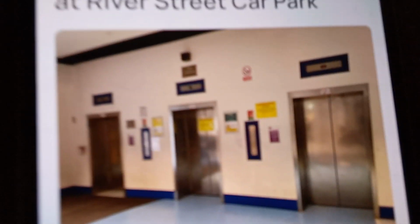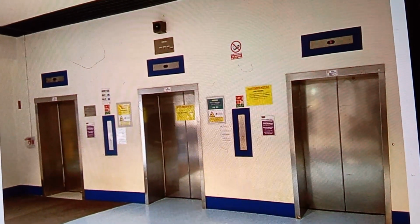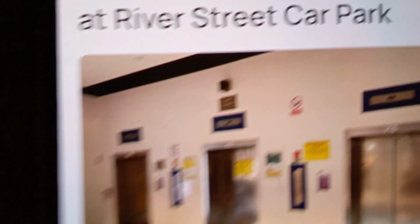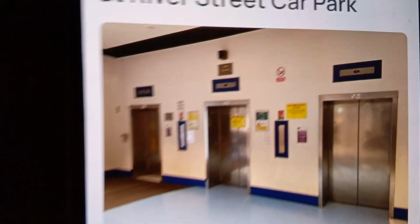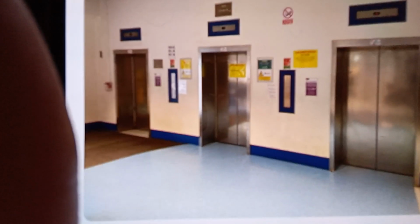Because these lifts were familiar. They were lovely. They have reached the end of their lifespan. Yes, they have reached the lifespan. Please, Bedford Borough, keep your lifts, because these three lifts were good, and they're good.